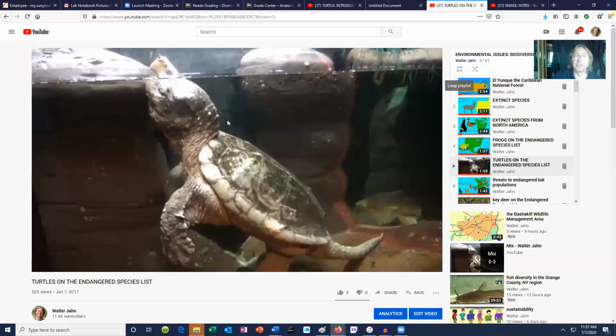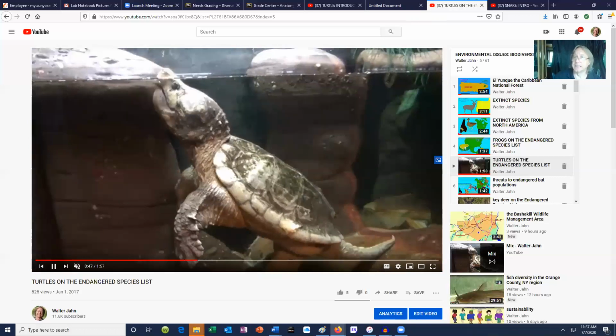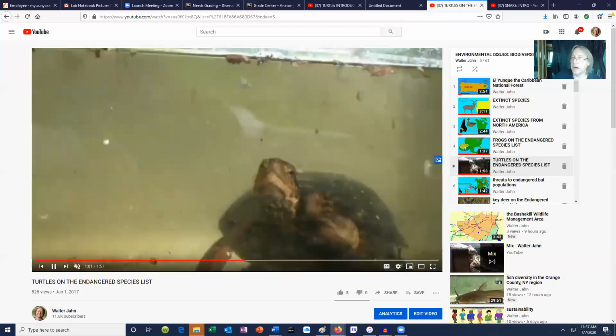And so here you see turtles which are on the United States endangered species list, from the sea turtles that you just saw to the alligator snapping turtle here, the largest freshwater turtle in North America, the second largest being the snapping turtle, which occurs in our area. And there are different degrees of being endangered.